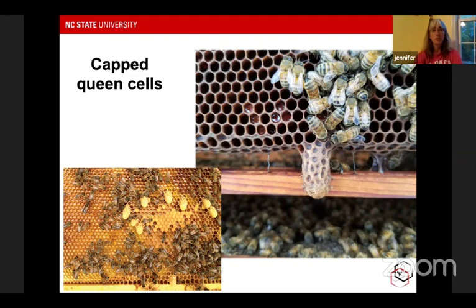So first thing, the most obvious one is a capped queen cell, or capped queen cells. If you see capped queen cells in your hive, you can't find the queen, you can't find eggs, but you see a capped queen cell, that hive is technically still queen right. They are doing what they're supposed to be doing. They're making a new queen, and you just have to wait for that queen to emerge and mate, and you just saw the timeline. It'll be a while before you're actually seeing eggs, but this is not a queenless hive at this point.